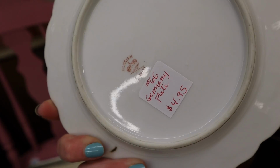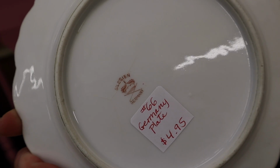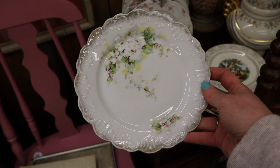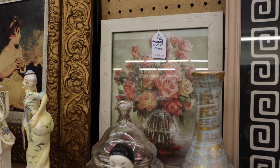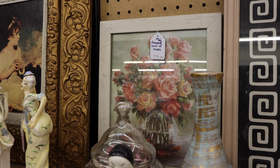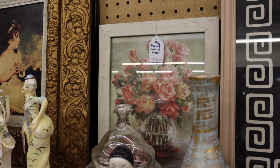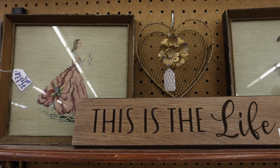I spotted so many pretty dishes. I love to look through them all and see all of the different patterns. I also loved this framed print of roses and the gold frame with the little girl in it. I'm actually thankful that I don't have extra wall space in our home because I would collect way too much artwork. I just love it, and knowing that I don't have a spot to hang it keeps me from bringing all of the pieces that I love home.